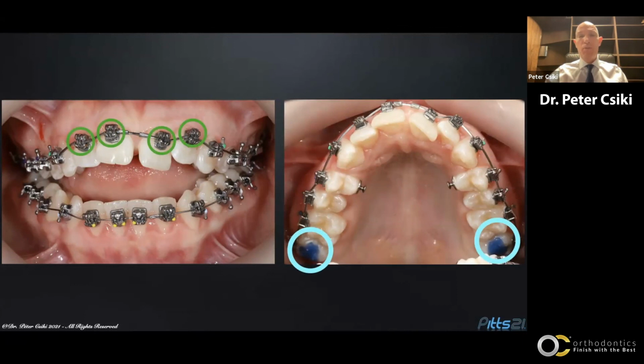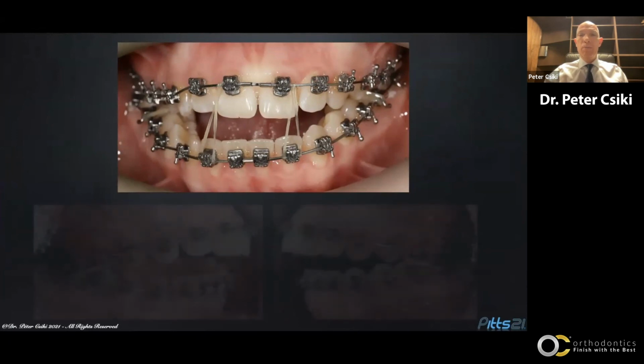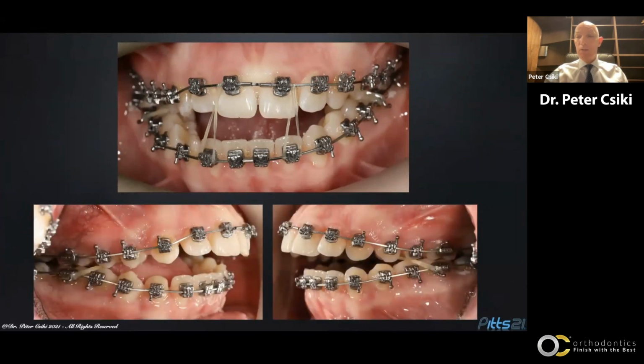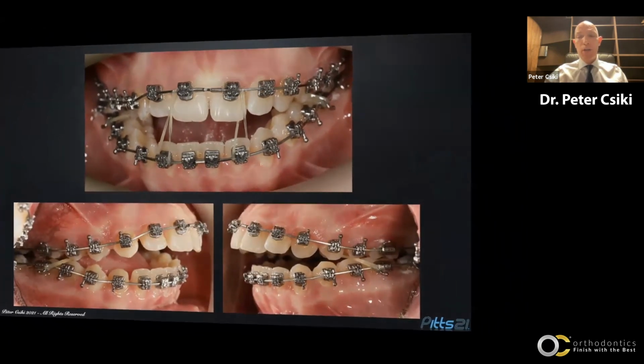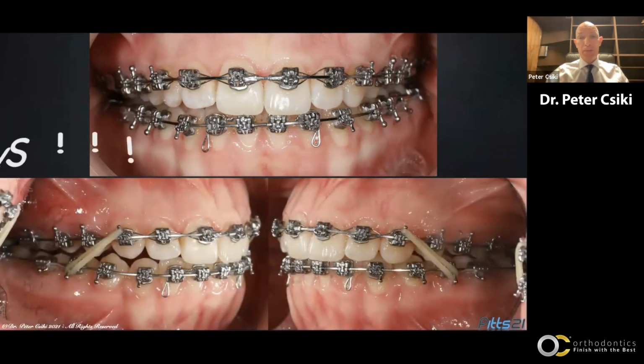On the upper 7s we put the disarticulation, because on the 6 it was edge-to-edge occlusion. Through the bite class, through elastics we started, with rainbow elastics. Okay, so we started to close the class 2, and also we needed to expand in the upper arch. And believe it or not, after 6 months we got here.